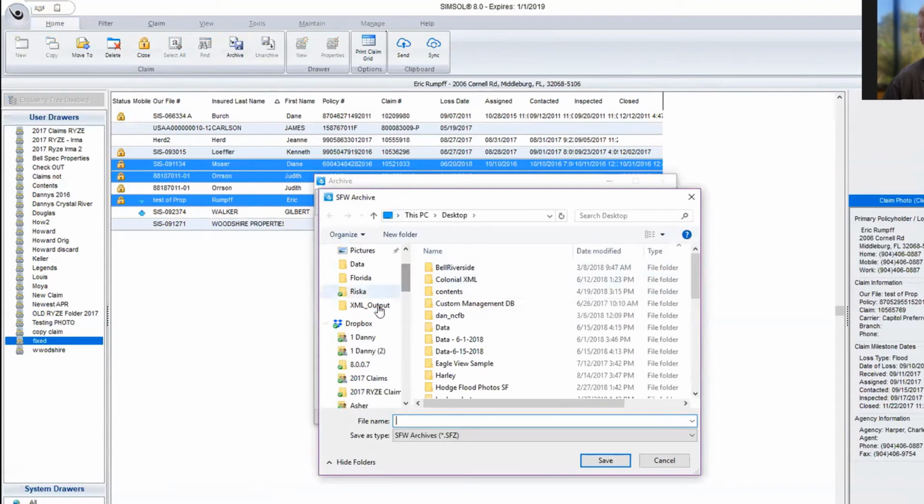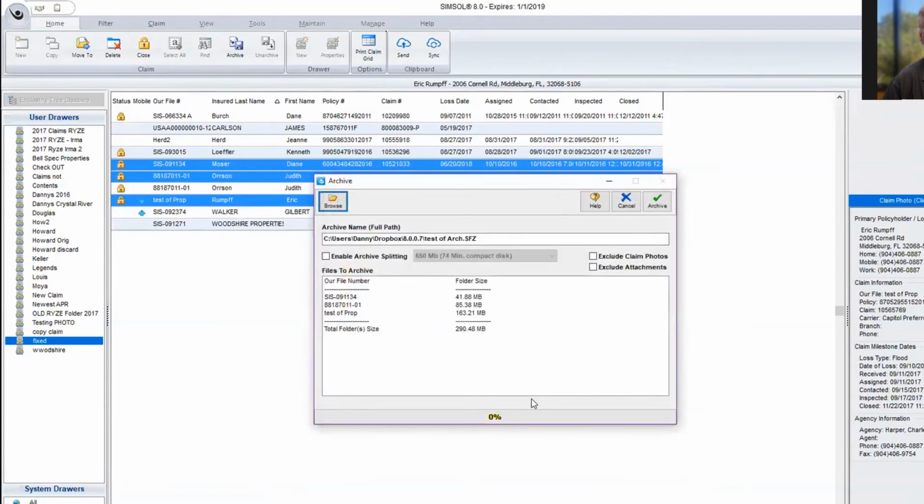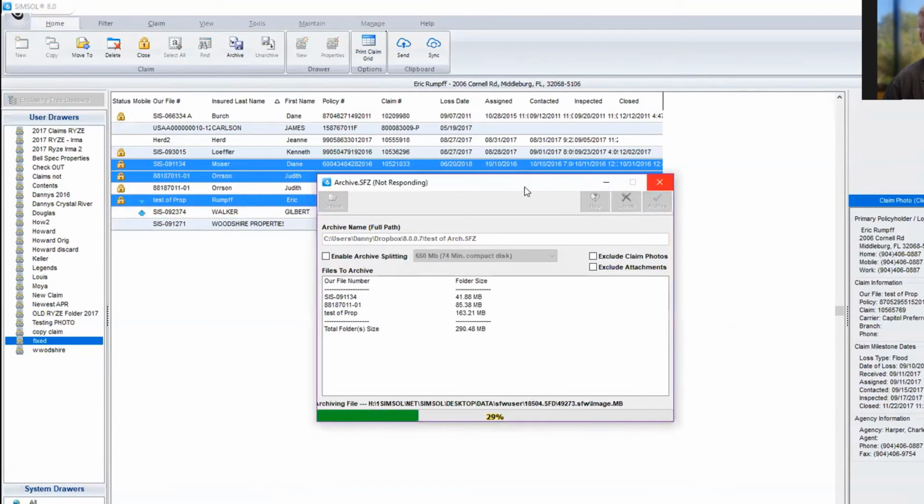Now, if you have Dropbox, you can select a Dropbox folder and then give it a name and click save. Once I have that selected, so I have a path in there. Now this could be off a Dropbox, or this could be off site, Google Drive, any folder that's accessible. And the last step is to click archive. So as you can see, there's our progress bar, and it's backing up those claims. Takes a couple seconds. It depends on how big the claim is.